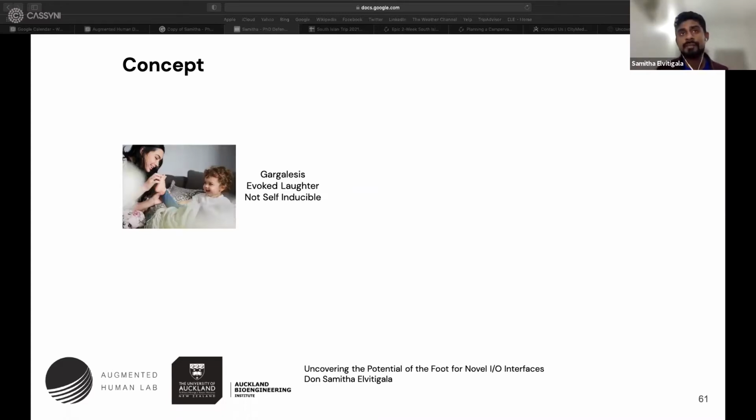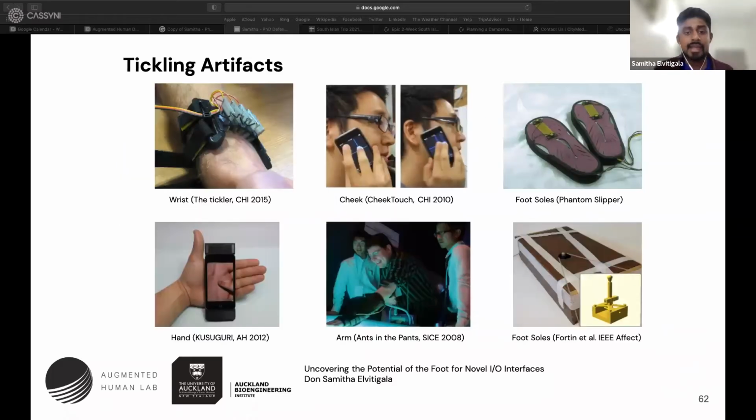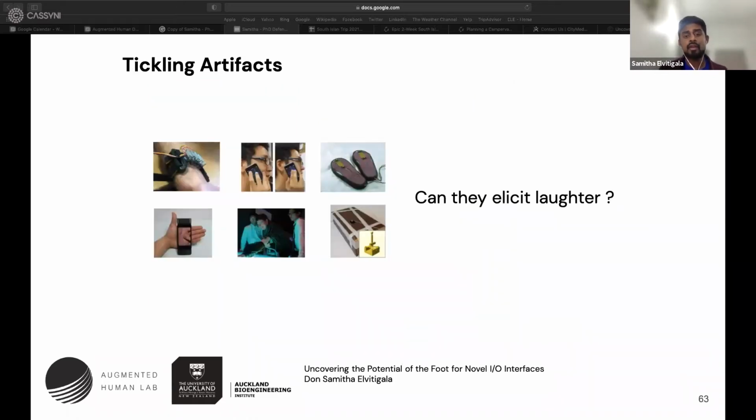However, in 1999, Harris and Christenfeld showed that gargalesis tickling is not only interpersonal, but also a reflection of heavier stimulation. And they successfully showed that a machine can also tickle. Since then, there have been many artifacts aimed at tickling, targeting different human body locations, such as the wrist, cheek, hand, arm, even soles of the foot. However, many of those artifacts were not rigorously evaluated to check whether they could evoke laughter.